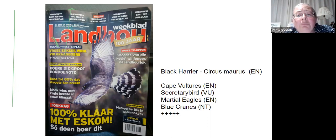I also saw secretary birds. They're vulnerable. Martial eagles, endangered, and then lots of blue cranes. Now, the blue cranes didn't originally occur in the landscape, but because of agricultural practices, there was a change in their distribution range, and it's got to do with farming practices. But the original areas of distribution are highly threatened, and so the larger populations actually now exist in new areas that they've colonized.